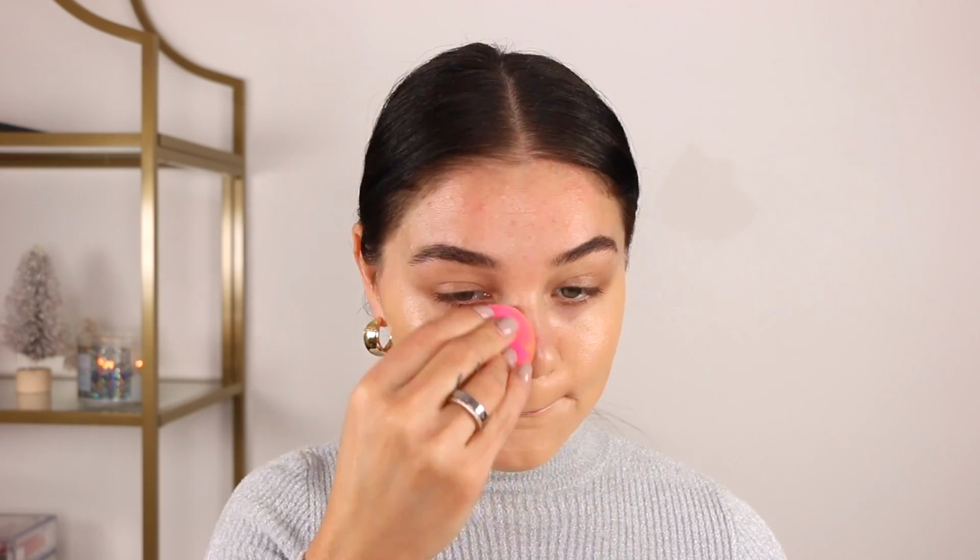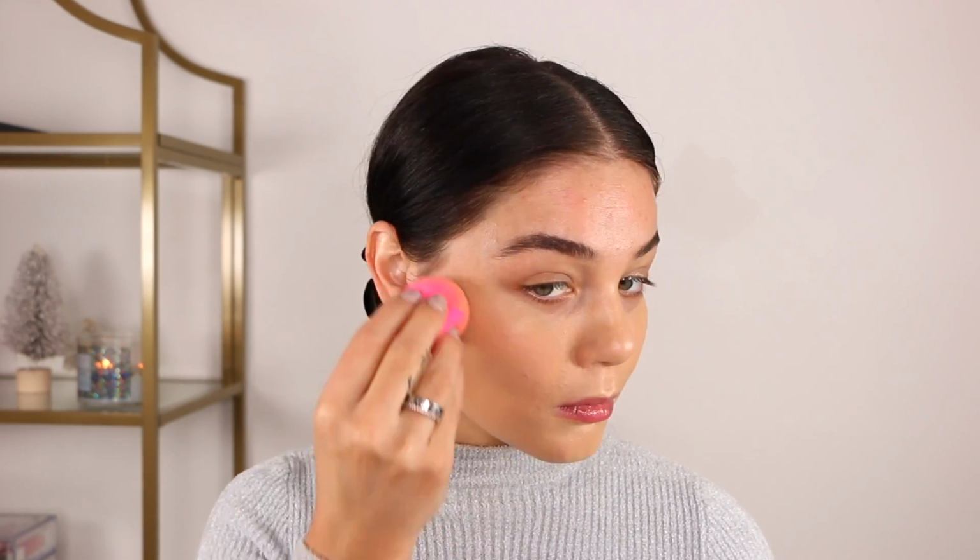It doesn't cling to it, but it also is really, really radiant looking, which is so pretty. So I'm going to just keep on mixing all of that together, making sure it blends with the neck and everywhere, and I'm just using a beauty blender to do so.